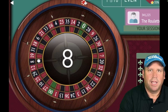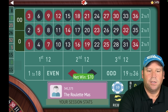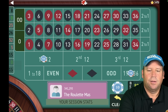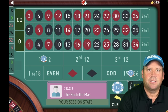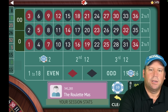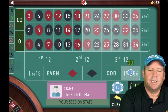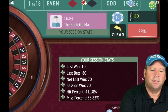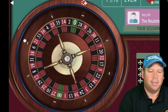All right, that's an 8 black. There's a nice win on first 12, so that one resets back to the original $10 bet. And the 19 to 36 lost. We had 30 on there, and that's going to double and add a unit, so we go from 30 to 60, and then add a $10 unit. That's $70. The first 12 is back to 10, and you can see we're up 20 right now. Let's spin. Here we go.